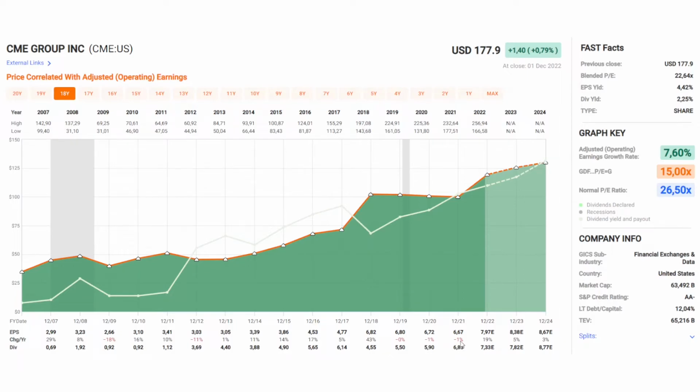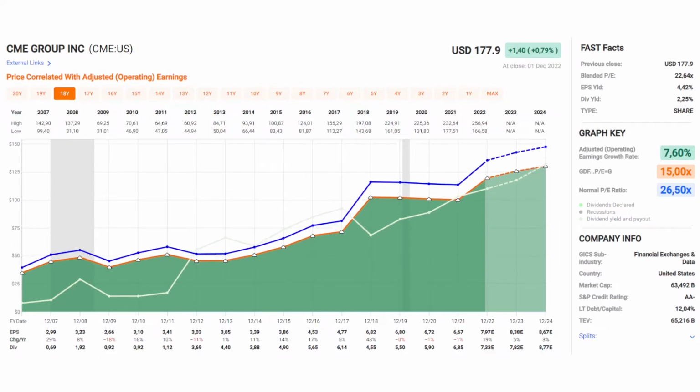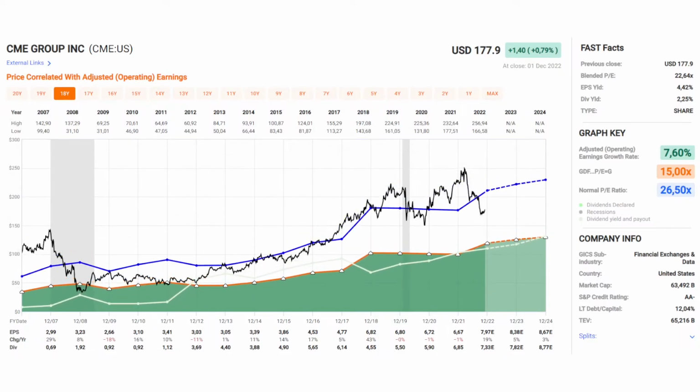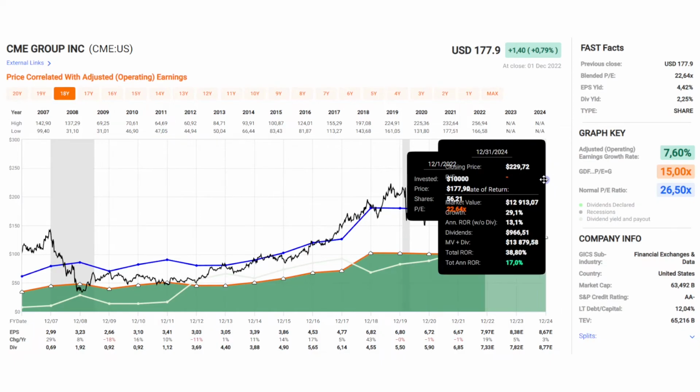hiccups. And here we can see that they actually are paying out some extra dividends. And if we plot the normal PE, which is quite high over this period at 26.5, and if we also plot the current stock price, we can see that right now it's trading under their normal valuation. And if we project out to late 2024, analysts would expect an annual rate of return of 17%.